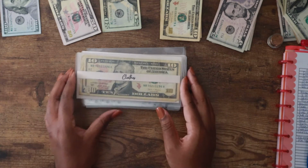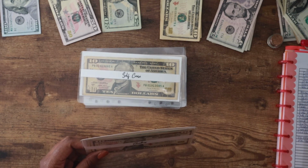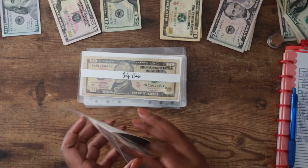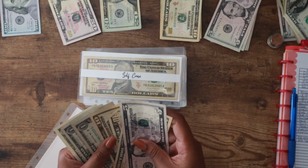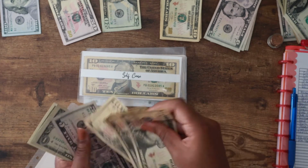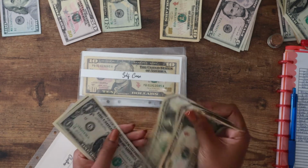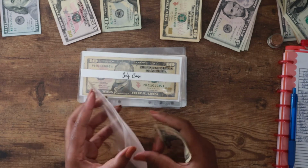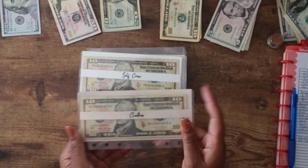Okay. Clothes is going to be getting $15 today, and it's going to be a 10 and a 5. I don't think I have any 5s. I think I just had 1s. Turn these bills around. So 10, 20, 30, 35, 36, 37, 38, 39, so 40. I really don't need any clothes, so I don't know how far I'm going to stuff this, but you just never know.